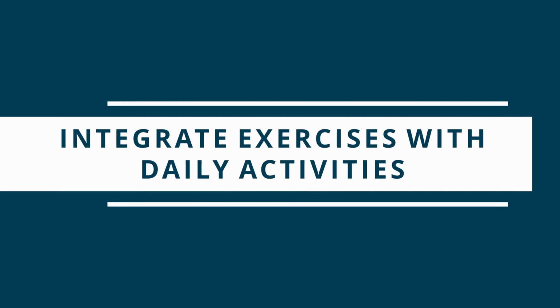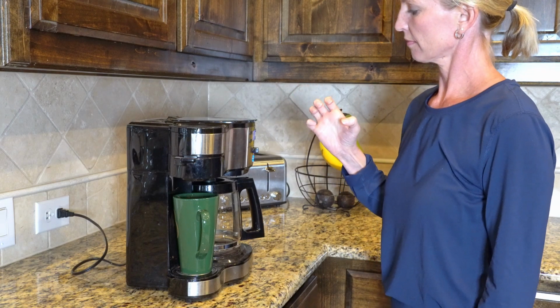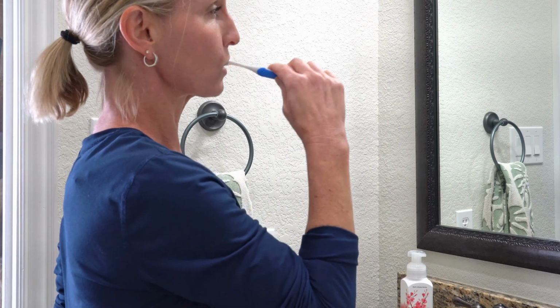Okay, tip number 3 is integrate hand exercises into your daily activities. Basically, this approach weaves hand exercises into your daily activities. By doing this, you're blending hand care seamlessly into your day without having to set aside dedicated time. And this can be done a couple of different ways. You can create a habit by adding your hand exercises either in your morning routine or perhaps your evening routine. So for example, you can do finger or wrist exercises while you're waiting for your coffee to brew. Or you could alternate brushing your teeth between your right and your left hand. That way both hands are getting movement.